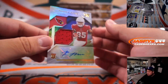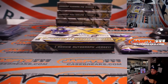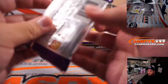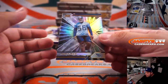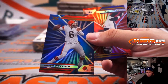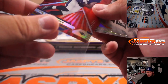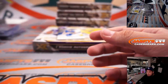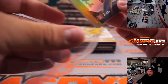And Rondale Moore. Little jersey autograph to 149. Cardinals going to Chris Maxwell. Monty Rice. Kirk Cousins, Baker Mayfield. We got a Baker Mayfield number to 199. A 249 Tylan Wallace. Extra to 25, Stefon Diggs. Jacob Harris. Very nice. Gold 10 out of 10 for the Rams. Patrick Davis.